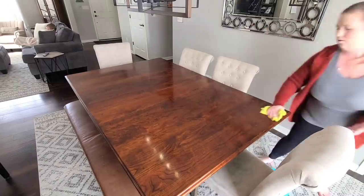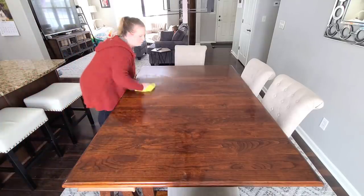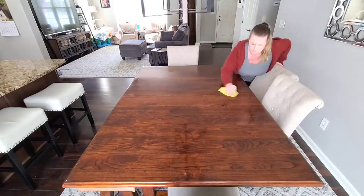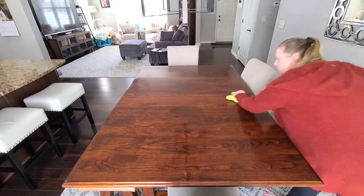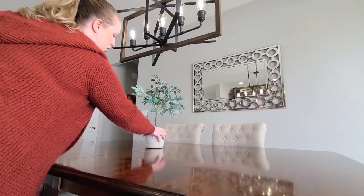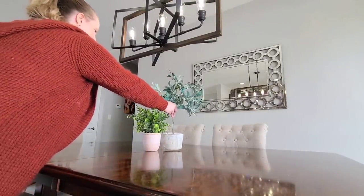The polish is really, really nice, and I'm actually going to go in with that here. All you do is spray it on and then buff it off with a clean dry rag. That just gives it a really nice sheen and like a protective coat. Like I said, I don't use this on a daily basis, but this table gets beat up because the boys use this for playing, eating, homework, literally everything. This is definitely like the hub of the house.